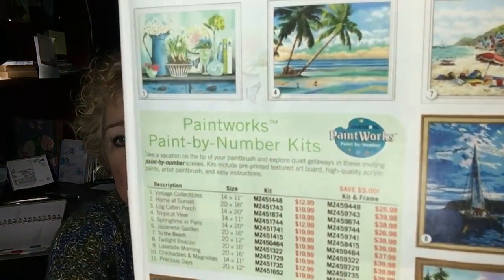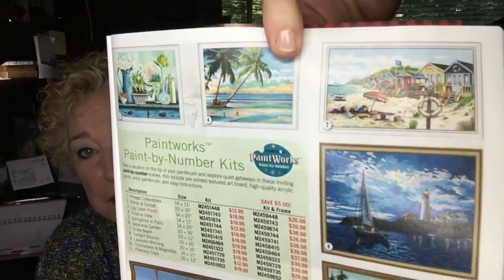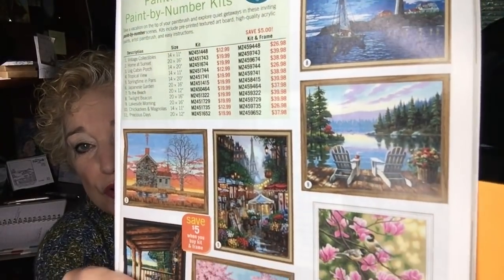I shouldn't do it, but I did find a couple of things I wanted to show you. Now, you know that I've been diamond painting recently, and they do have a lot of diamond painting kits in here. You could look through there. There are no unicorns, no cartoons. They're all really nice scenes, and Diamond Dots does a lot of advertising. Well, they sell Diamond Dots, D-O-T-Z, that brand of diamond painting. They also sell Paintworks paint by number, and here are some beautiful scenes that you can buy that are paint by number. They are so gorgeous.